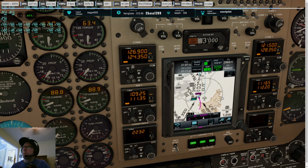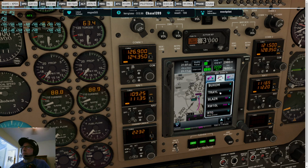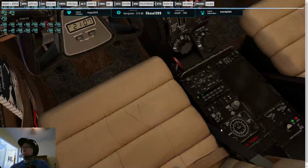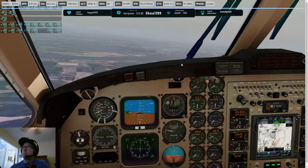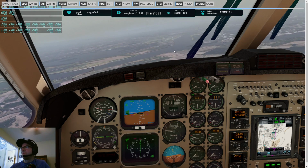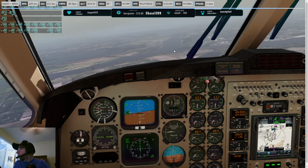Helena Tower 6441, request runway 28 landing. Vertical track. Okay. Jack 6441, so, do you have the field in sight at this point?